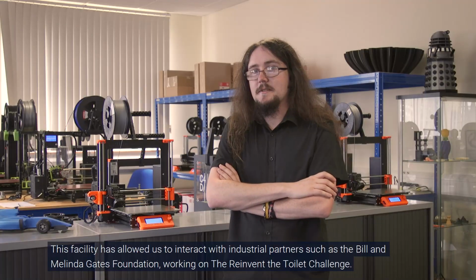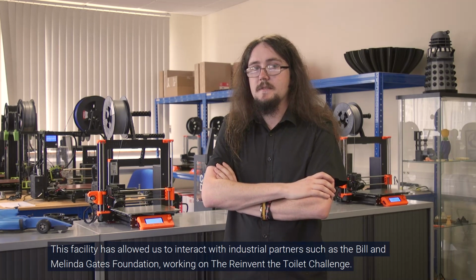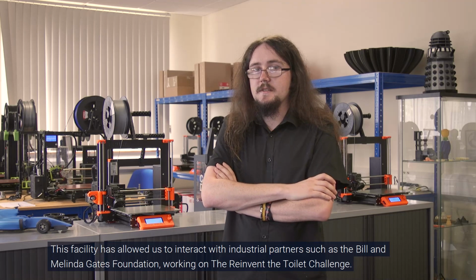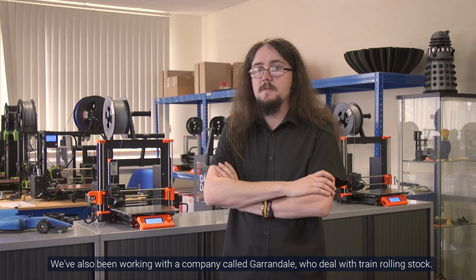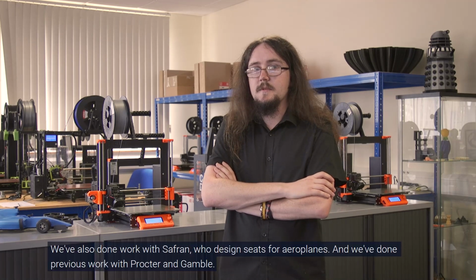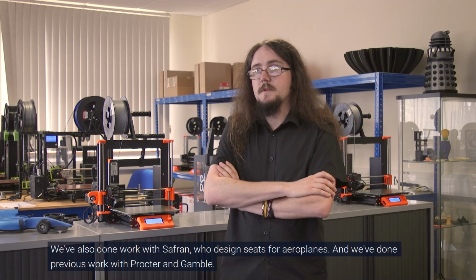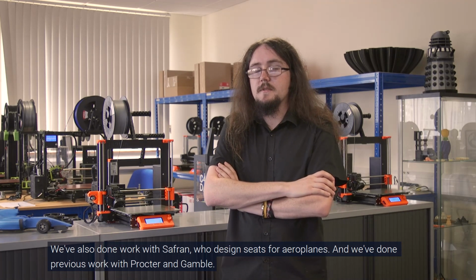This facility has allowed us to interact with industrial partners such as the Bill and Melinda Gates Foundation, working on the Reinvent the Toilet Challenge. We're also working with a company called Garendale, who deal with train rolling stock. We've also done work with Safran, who design seats for aeroplanes, and we've done previous work with Procter & Gamble.